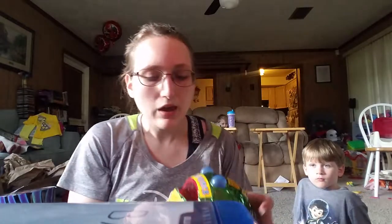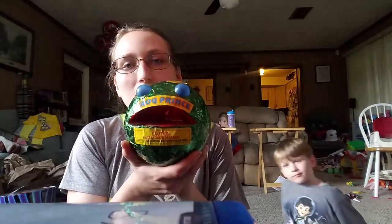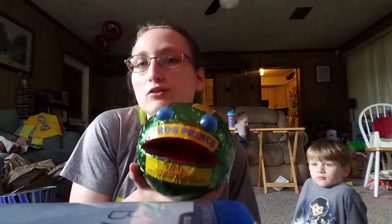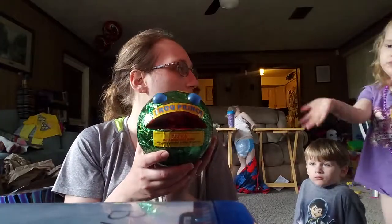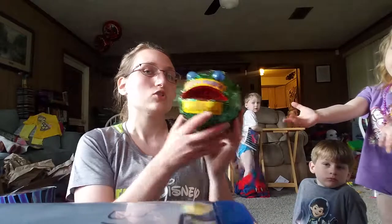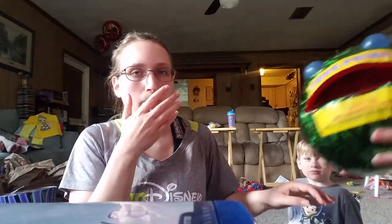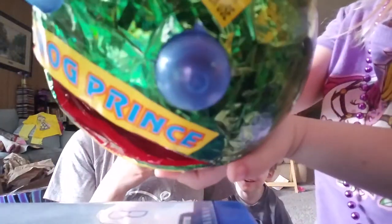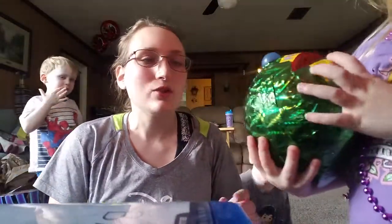Who knows? So this is one that Alice begged me to get. She was begging and begging and begging. Well, it wasn't big enough for our grand finale. So we were like, well, Mommy, you know, I decided to buy it. Can you hold it? Sure. Here's Alice with her frog prince. Are you going to let the frog prince kiss the camera? Yeah. That's so funny, Alice. So that's our frog prince.